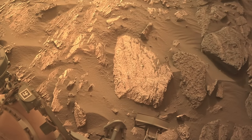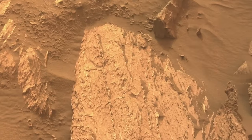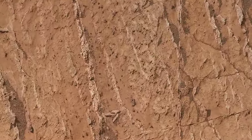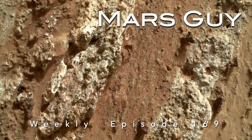Perseverance discovered rocks filled with parallel mineral veins, similar to ones on Earth referred to as beef. But now close-up images reveal that the veins are clogged with bits of other rocks and minerals. That changes the origin story. On this episode of Mars Guy.